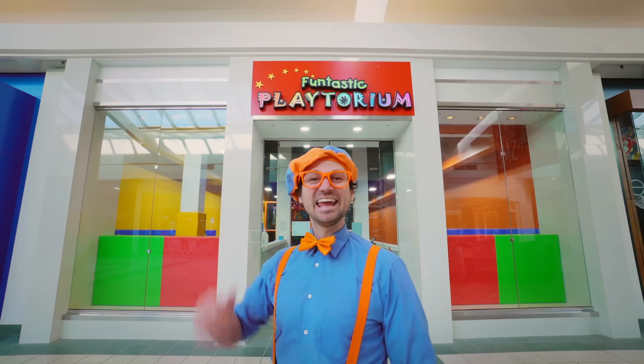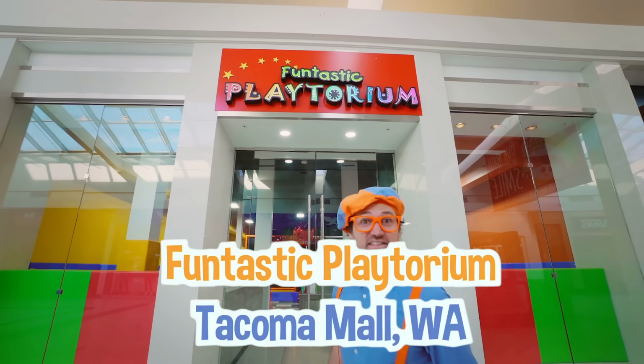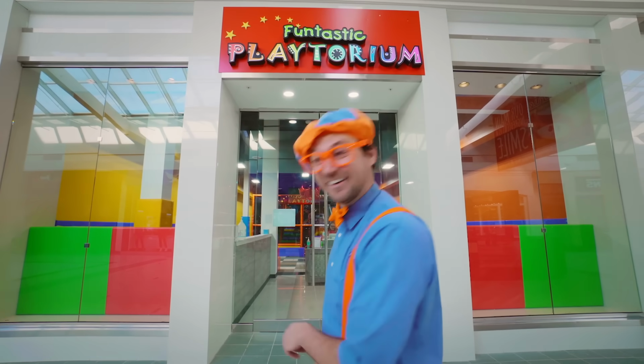Hello! Hey, it's me, Blippi. And look at where we're at. Yeah, we're at the Funtastic Playtorium in the Tacoma Mall in Washington. Let's go!